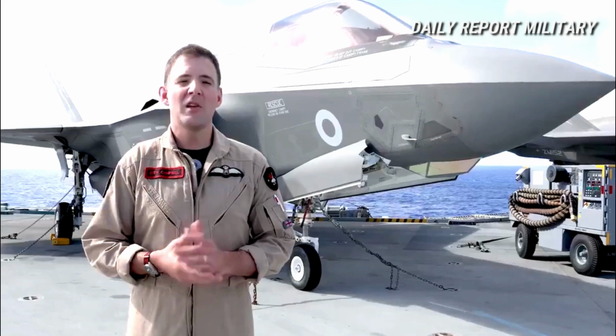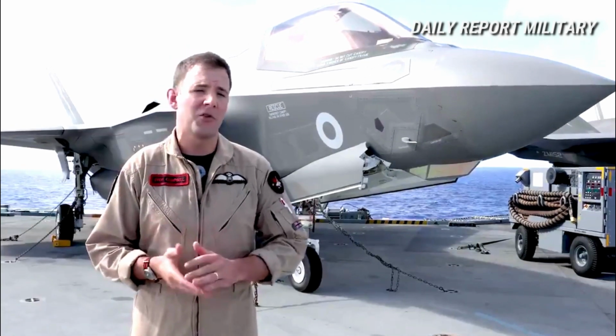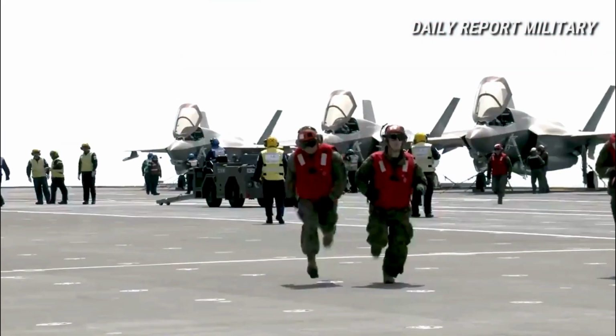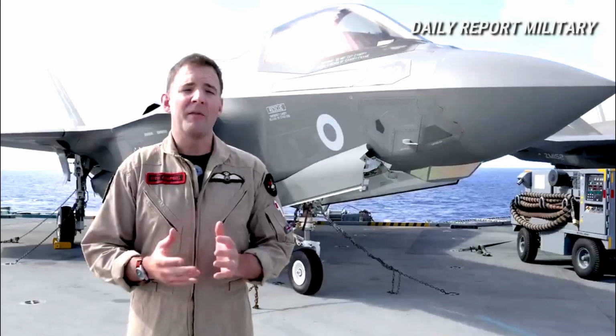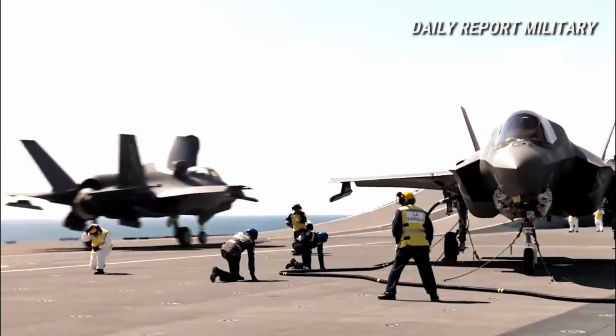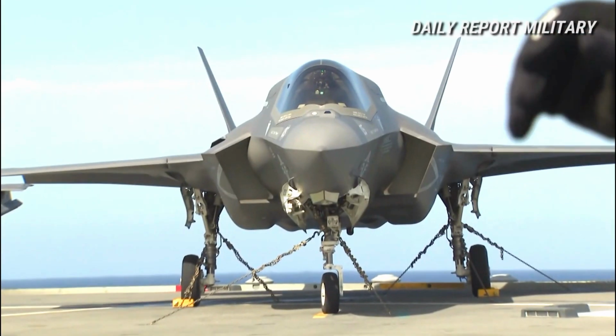The fuel that the F-35 uses is very similar to that used by airliners, which you'll travel in when you go on holiday, and indeed not too different from what you'll use in your cars to travel around on the ground. The F-35 is very fuel efficient, and it means we get the maximum distance combat radius for the amount of fuel that we carry.